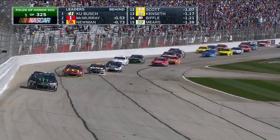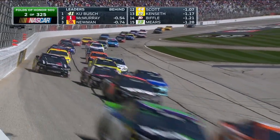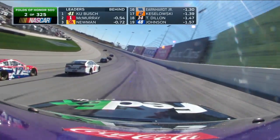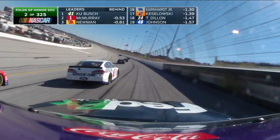You know, Denny Hamlin had a very fast race car in practice for short runs, so he's taking advantage of that short run speed that he has, but he better be careful not to use up those tires too early here.